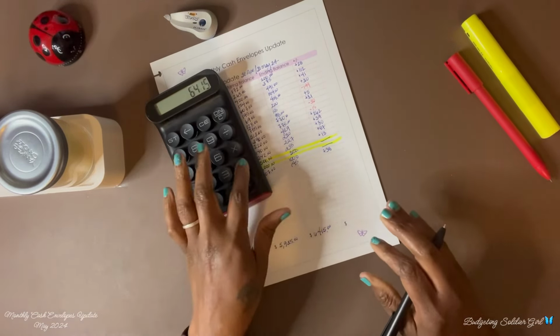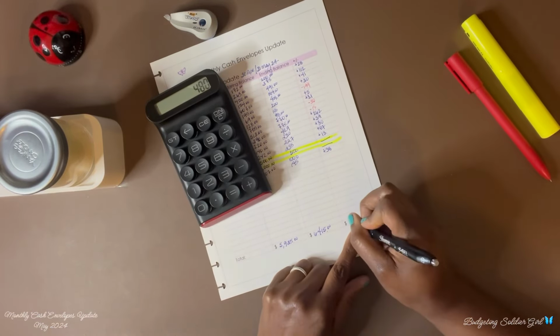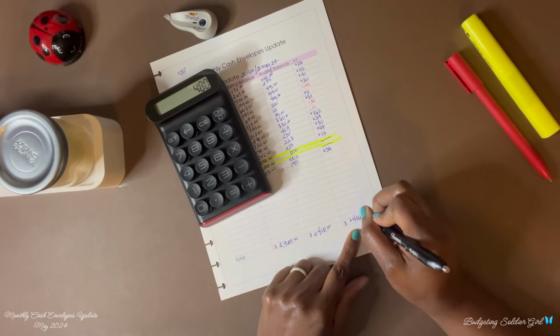$6,415. So minus 5935. And so we gained $480.